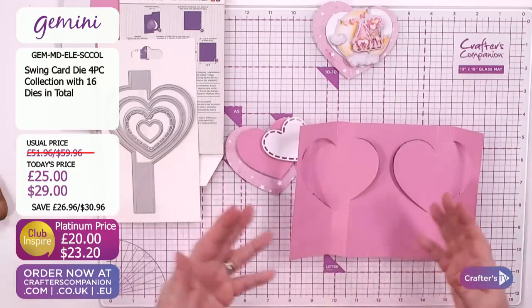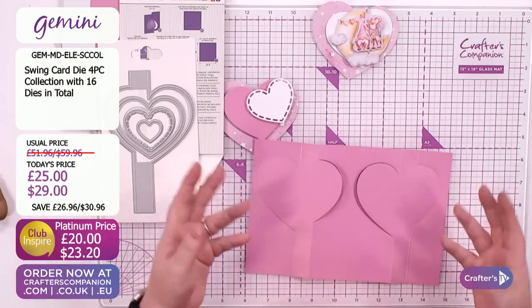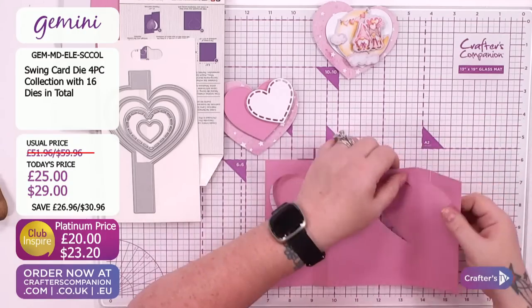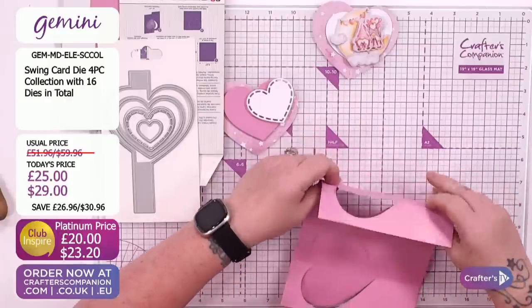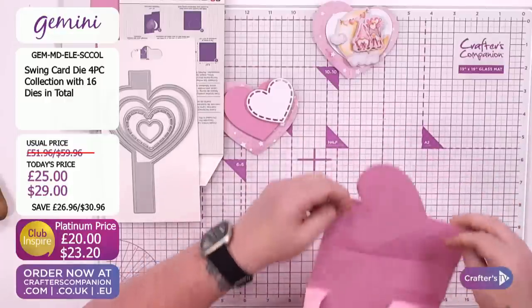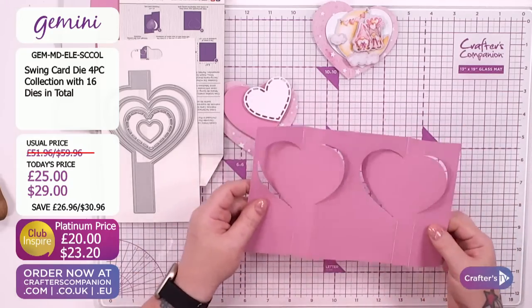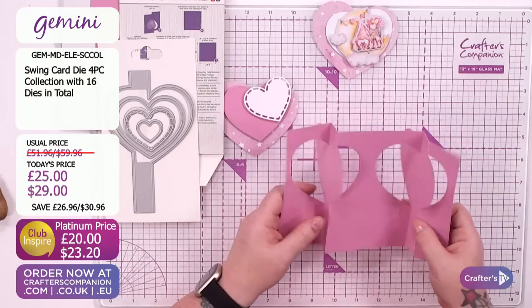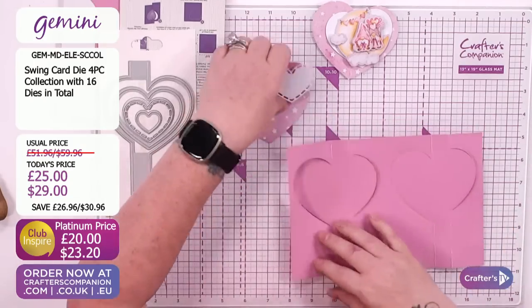There's no right or wrong way to decide which way is the front. It's entirely up to you. But I'm going to fold that back, just pop that through, and that one back on itself, and then I've got them actually facing the same way as each other. Almost like cascading.